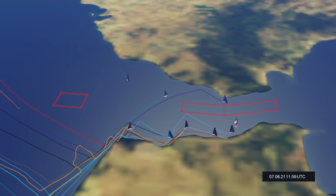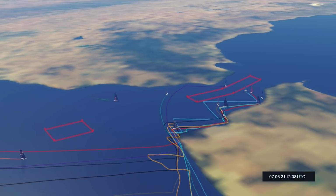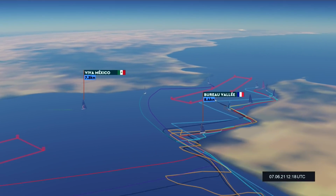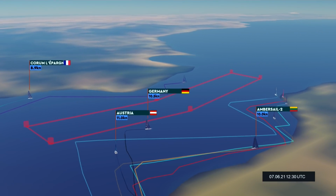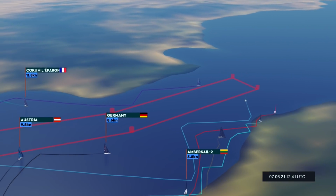Plenty of breeze and plenty of speeds for everybody, but not great news for 11th Hour Racing. They wanted the fleet to close down. However, they were making progress towards Viva Mexico and Buer Valley, and ahead of them, Corum was to the north with Austrian Ocean Race Project, Team Germany and Amber Sail 2 just behind the leaders.